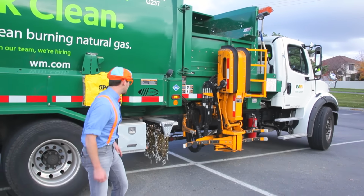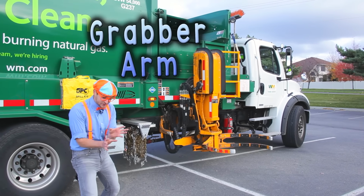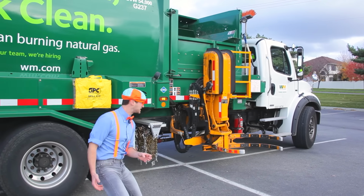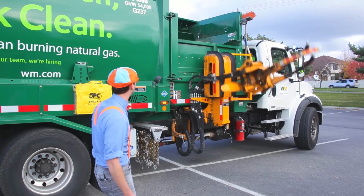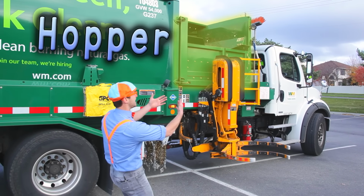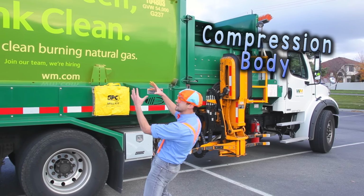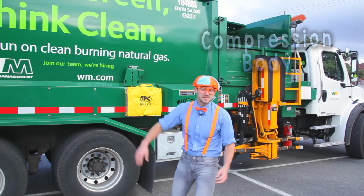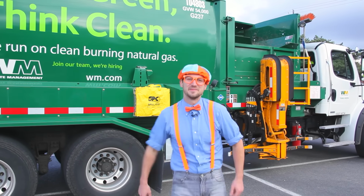Watch this. This is the grabber arm. It's like a claw. It grabs the can, pulls it in, brings it up, and dumps it into the hopper. Oh, look, the hopper up there. And then it gets pushed into the compression body right here, and it gets compressed really tight, and then it gets dumped out the back, like I said. Wow, I love garbage trucks.